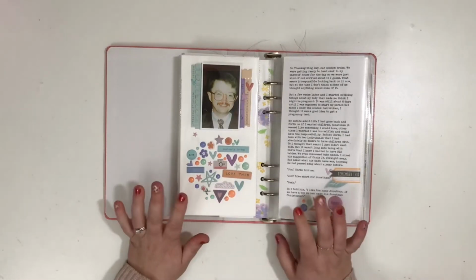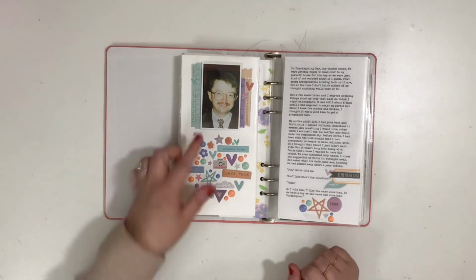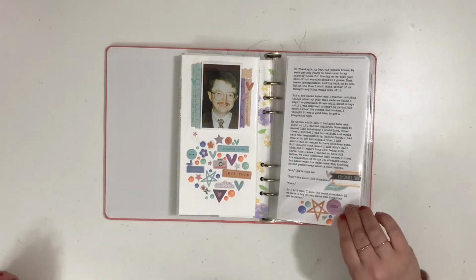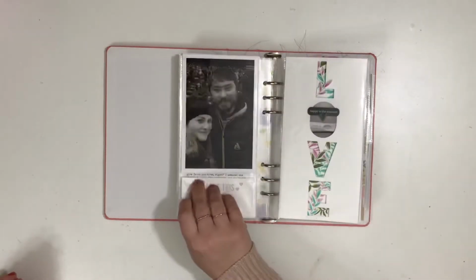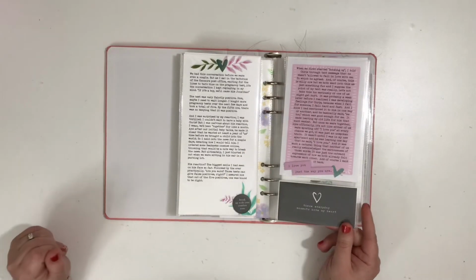So this page was about how we picked out our son's name, and he was named after my father-in-law, so I just included a picture of my father-in-law in the album. So this page goes together, and then this was a story I added later.